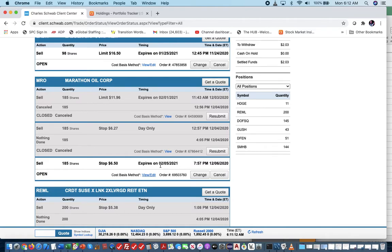When you set that up, choose the good until cancel. It's normally for a time frame. I believe with Schwab, it's like 60 days or something like that. So you see here, it's good until 2/05 of 2021. So yeah, I think I set this up last night if I remember right. So I spent a little time going through my portfolio. The reason I did this is now this is protected. I just didn't note it on my spreadsheet yet. I will now, and I keep it protected.